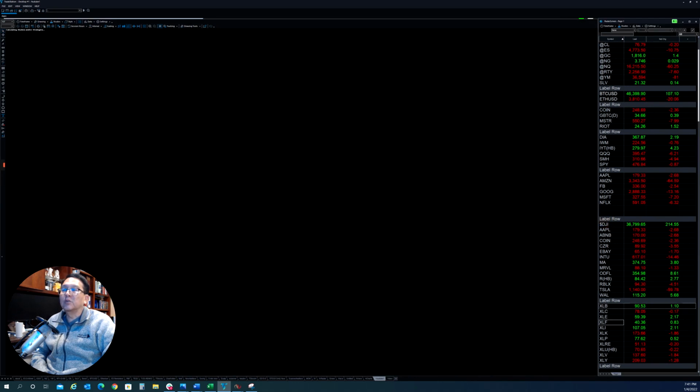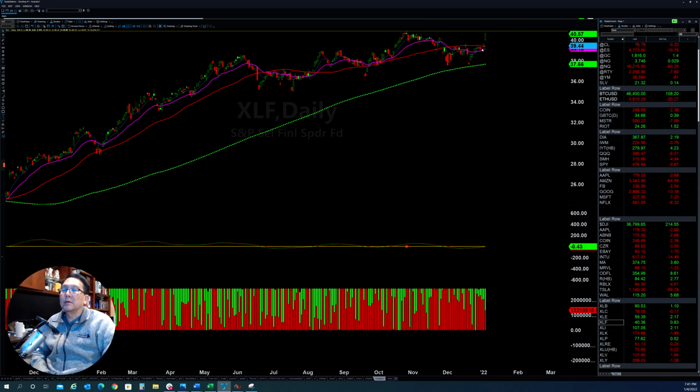Financial sector may also be able to break out of the Dow trend line and push it back up. So again, it's very similar to the oil. They need to clear this area here to continue to move up for the upside momentum.